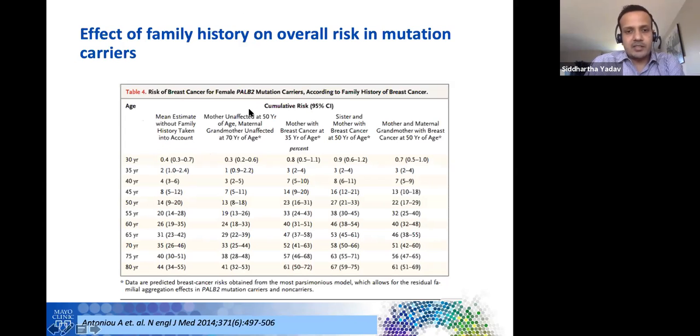This is if somebody has just a mom who is unaffected, a grandmother unaffected, and then this is looking at somebody with the mother with breast cancer at age 35, sister and mother with breast cancer, and then just mother and maternal grandmother. You can see that these are unaffected, or these two columns over here. You can see by age 80 years, the chance of developing breast cancer in PALB2 mutation carriers, if they do not have family members, is somewhere around 40%. So it does not even cross the threshold for your high-risk genes, because earlier we had talked about 50% as being a threshold for a high-risk gene.